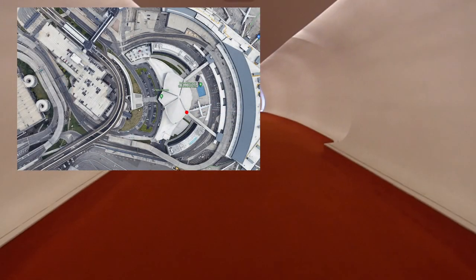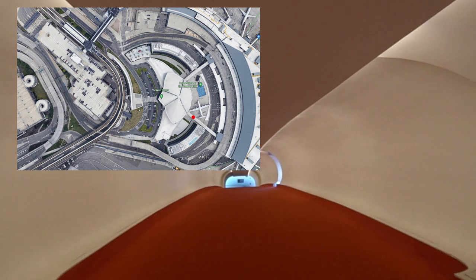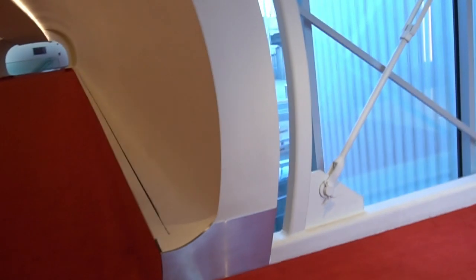Alright, let's cut to the chase and head to our room for the night. Our room is located in the Hughes Wing of the TWA Hotel. The Hughes Wing is the southernmost building in the TWA Hotel complex. It also features the pretty popular rooftop pool, as well as an observation deck, which is great for plane spotting. We will be checking that out later on in the video, so stay tuned.